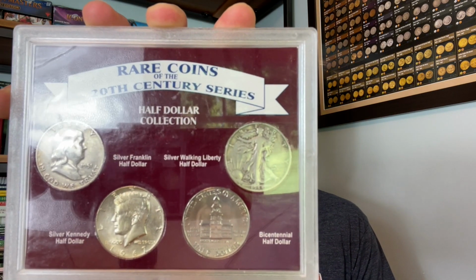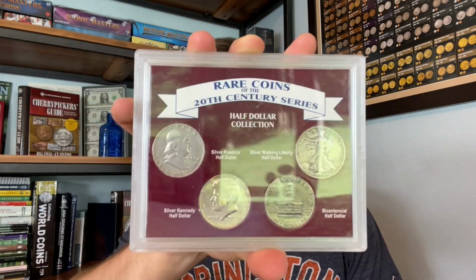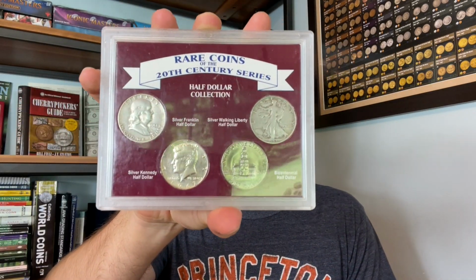So anyways, if you have something that looks like this and it's not by the U.S. Mint, and it says it's certified in collectible condition, that doesn't really mean too much. I just wanted to get the PSA out there. There's all sorts of different packaging that people come up with, but this is one of the classics that I always want to warn about.